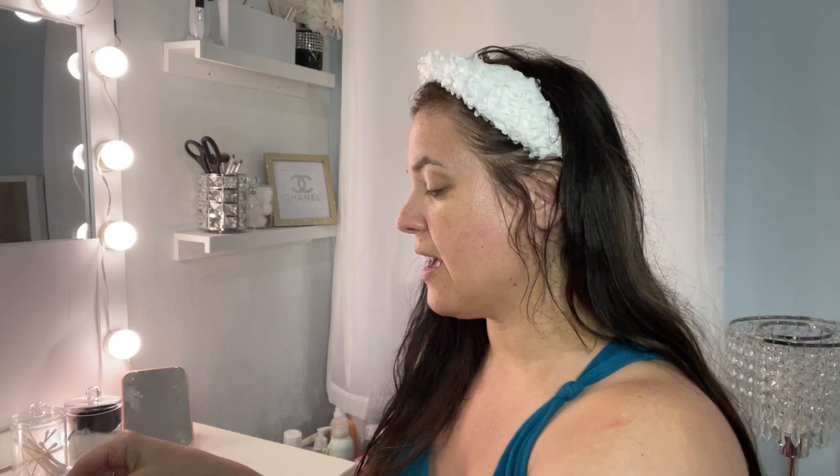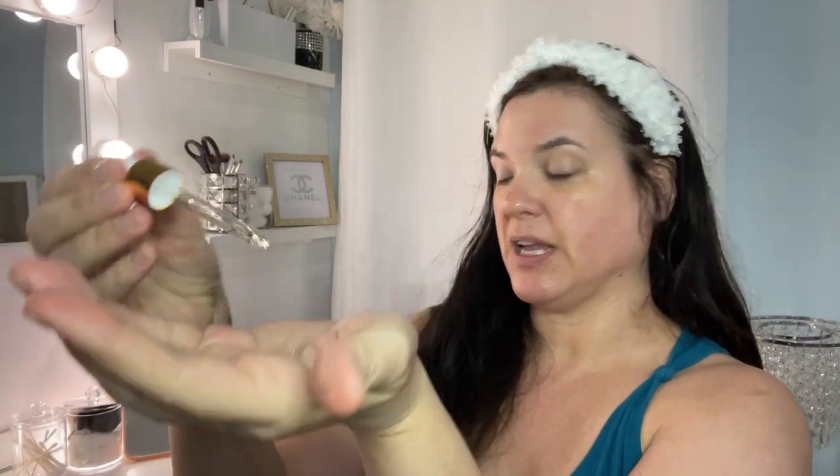So this is just like a face oil. I am just gonna put some in my hand, just a little dab. I don't want too much because I don't want to be like a grease ball. But this is especially good if you have really dry skin, great in the wintertime. And it's not too bad. It definitely smells very heavy of geranium though, guys.